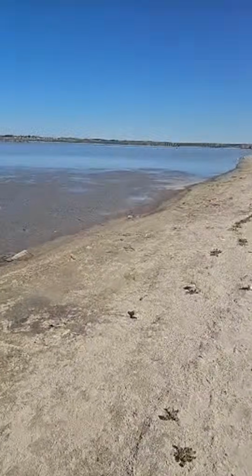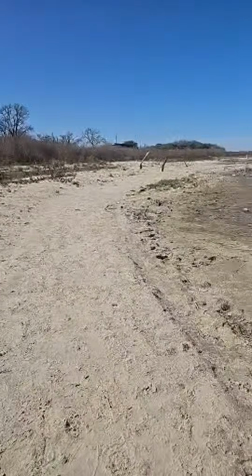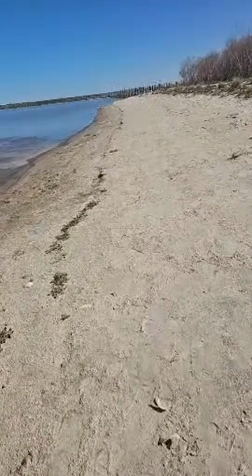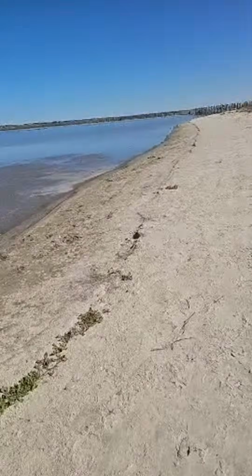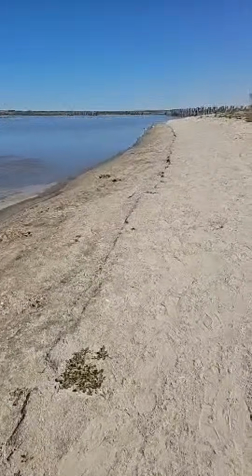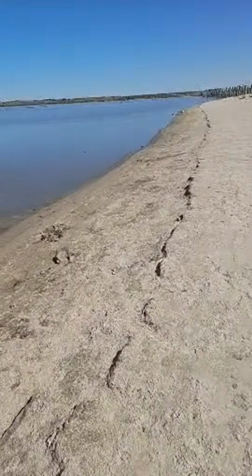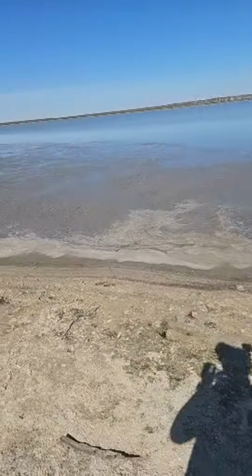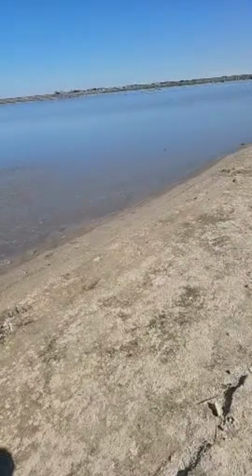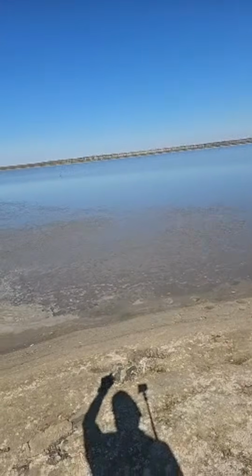But can you believe all this used to be underwater? All of this used to be underwater. It's crazy. It was never super deep on this side, but I've never seen it like this either. It just looks like a little marsh, all this area. Super muddy. There's a couple of stumps that are not quite out yet, but you can see them starting to poke out.